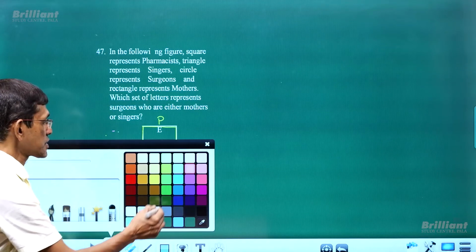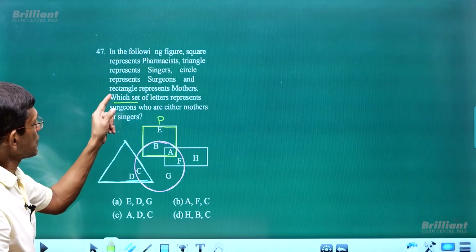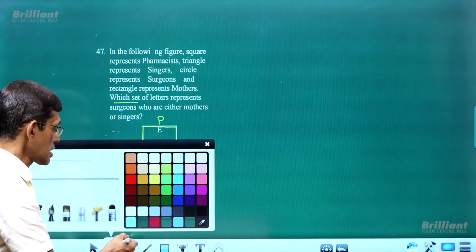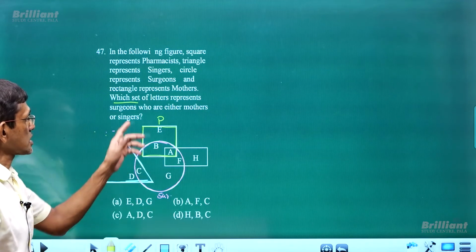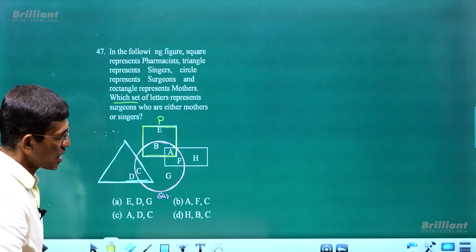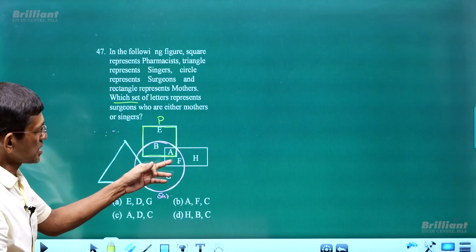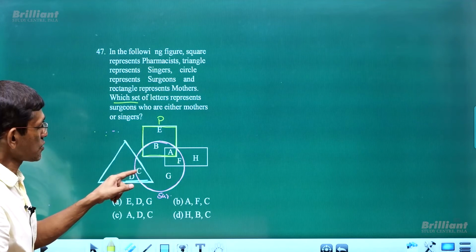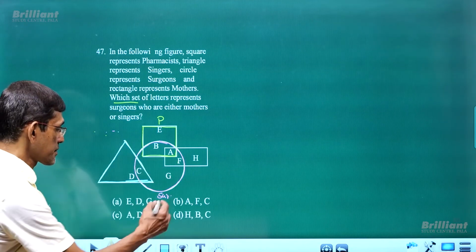And which set of letters represents surgeons who are either mothers or singers? So we are looking for surgeons who are either mothers or singers. We need to have surgeons. This is the circle of surgeons, that pink circle, that represents surgeons. And what we are looking for are the surgeons who are mothers, at least they must be mothers or singers. So A and F are the surgeons who are mothers. And out of that, some of them are pharmacists as well. No need to worry about it. However, these A and F represent surgeons who are mothers. And how about C? Surgeons who are singers. So ultimately, the answer is AFC. Surgeons who are either mothers or singers. So A, F and C. So the answer is AFC.